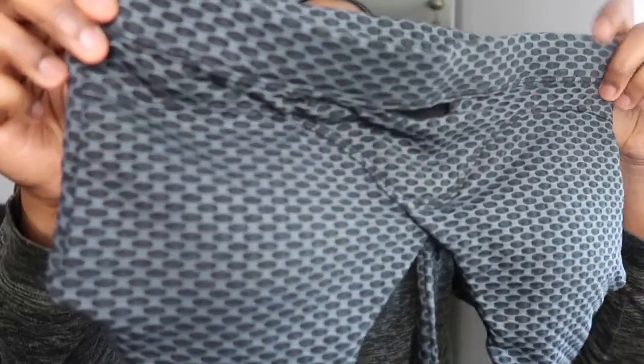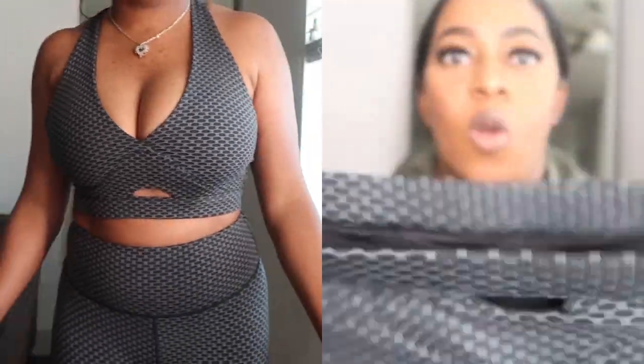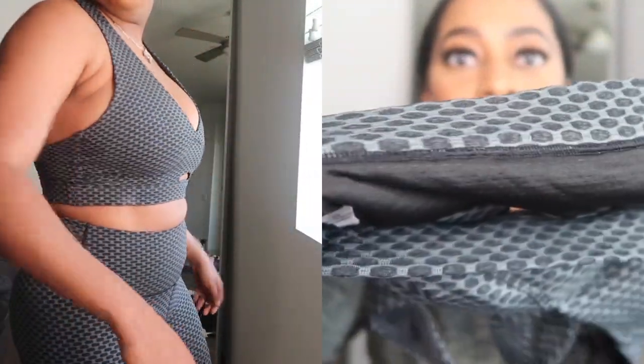And I'm just going to pull it out here for you guys. So this one is a 2-piece set. Again, it's activewear, athleisure wear. It comes with the sports bra, and this is really good quality. As you can see, look at that. It's very good quality. The seams are beautiful.